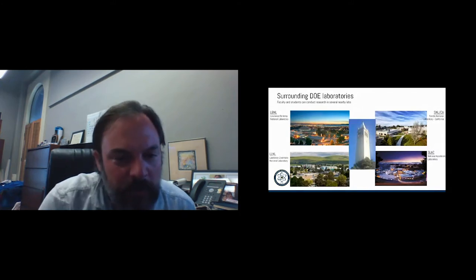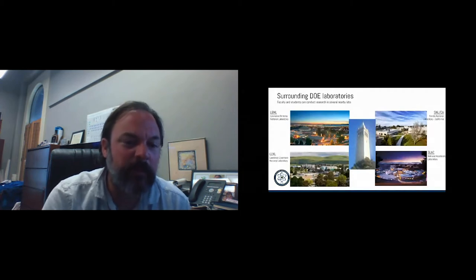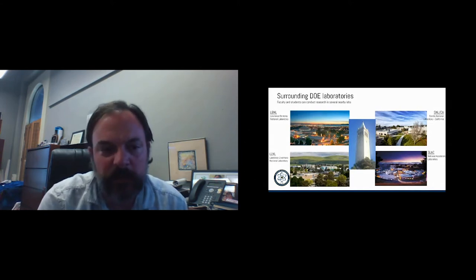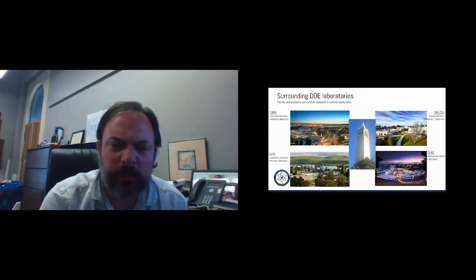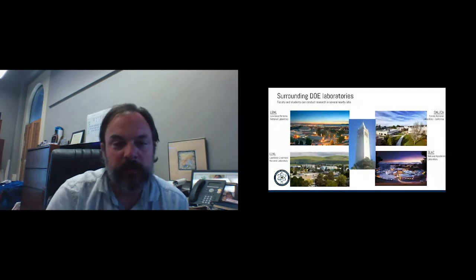And many of our students get to experience these national lab environments, get to do internships, get to work there, and ultimately getting jobs there later down the road in their career. So we really can utilize that. I think we are the only university who really has this kind of resources next door, literally.